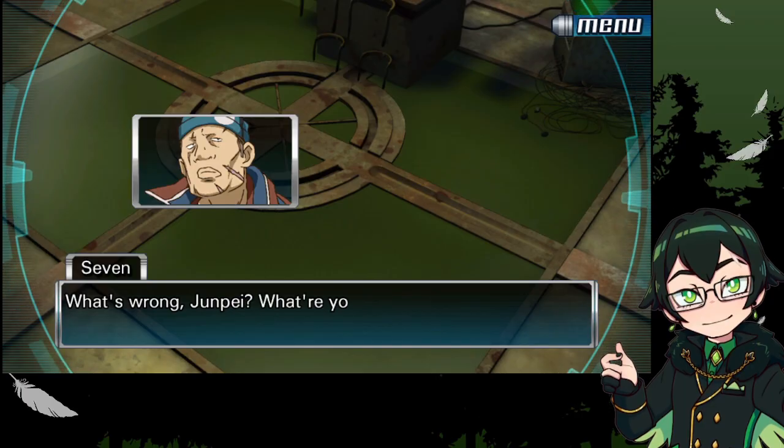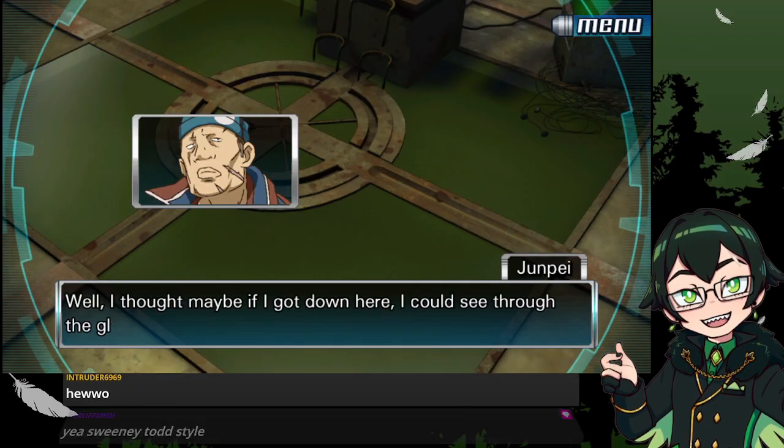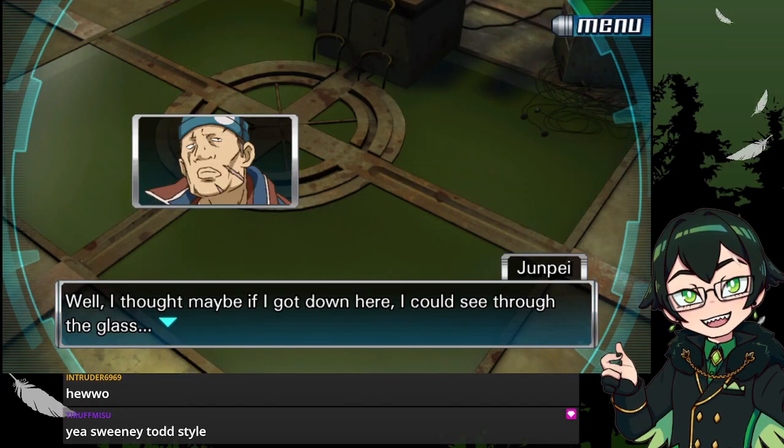What's wrong, Junpei? What are you doing on the floor? Well, I thought maybe if I got down here, I could see through the glass.